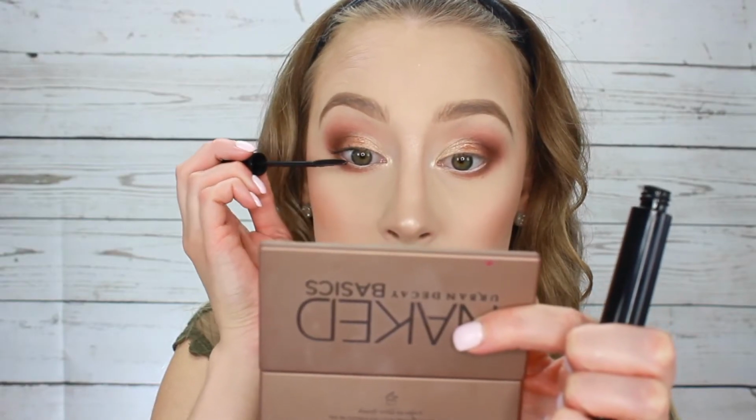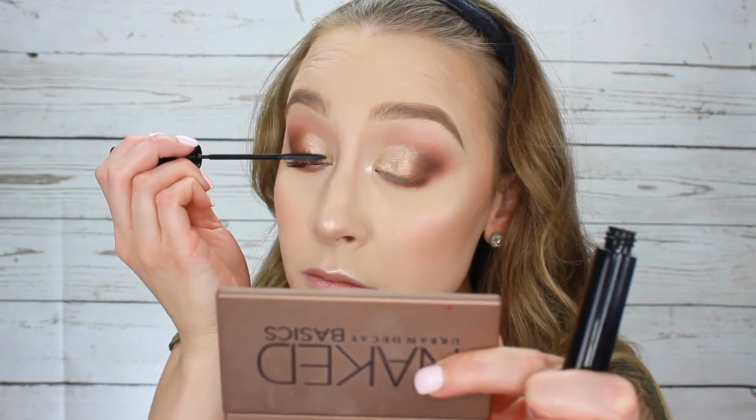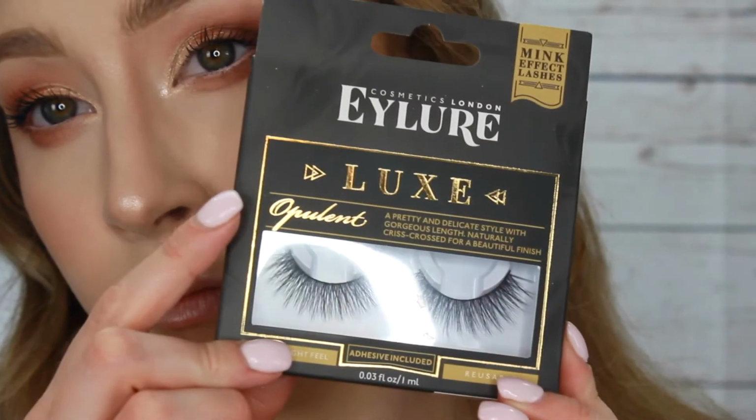I've been being good and trying to add my mascara before my lashes, so that's what I'm doing. This is the L'Oreal Telescopic Carbon Black Mascara, and then the lashes I'm using today are my new favorite, the Allure Opulent Lashes. Makes such a difference.